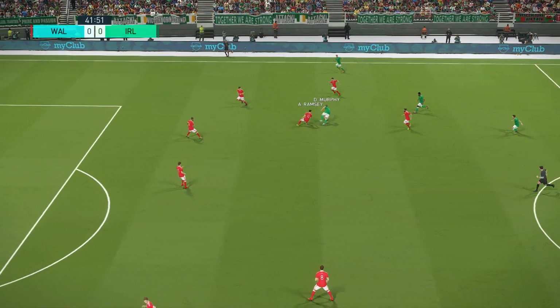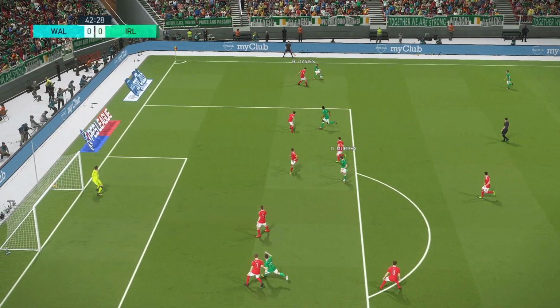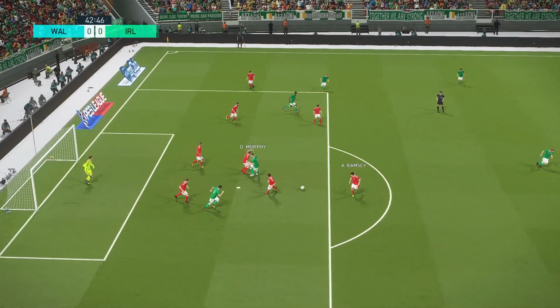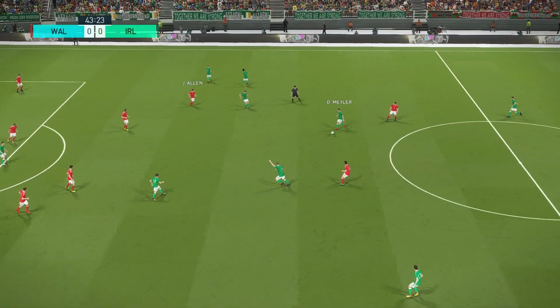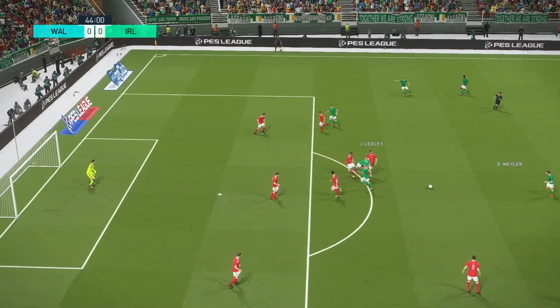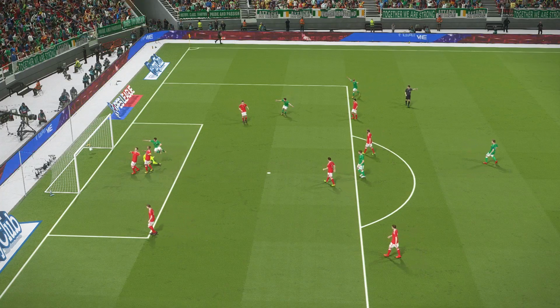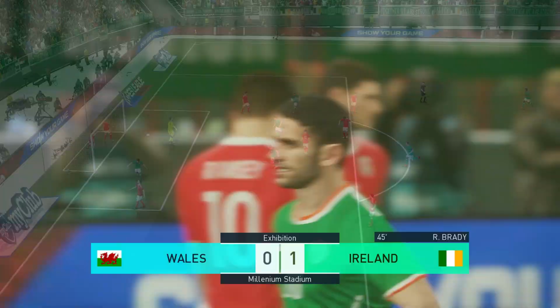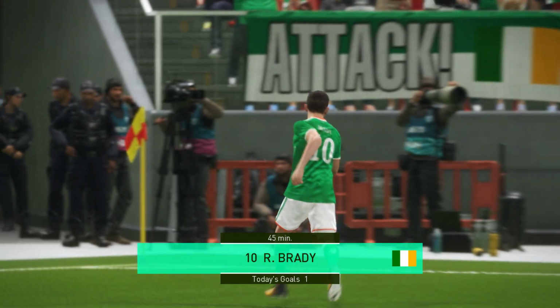It's Murphy. Chipped through. Aimed in towards the centre. And he's cut it out. It's Murphy. Miley. Hoists it high. Can he score? Goal, Ireland! And it's Ireland who take the lead.